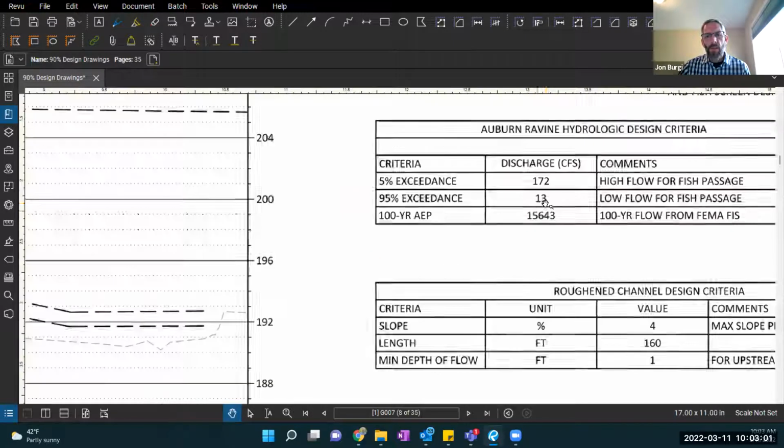And that 13 CFS number was built by collecting numbers from both the gauging station downstream and also the NID canal, putting them together. So if you subtracted 6 out of that, you get about 7 CFS. In that triangular low flow channel, 7 CFS is about what fills up that low flow channel.